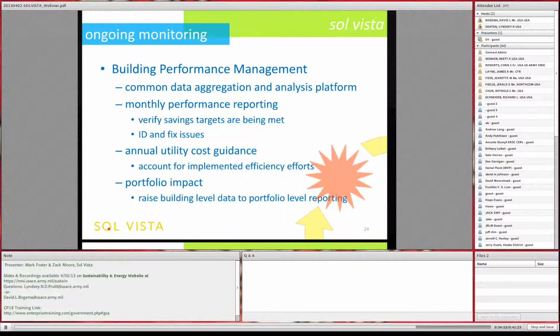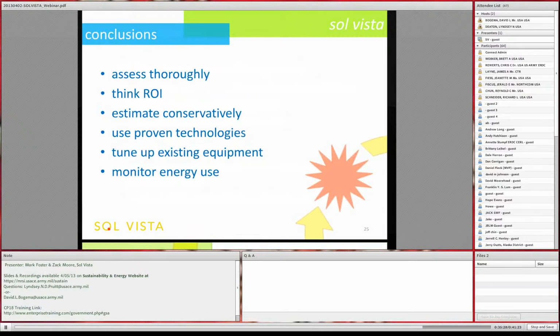From there, you should be able to project annual utility cost guidance. So if we implement certain measures this year, what do we expect to spend on energy next year? And then you have to be able to raise this back up to the portfolio level. So we started talking about portfolio triage and identifying the hotspots across the portfolio and having a targeted approach to on-site assessments and implementation. Once you've had that and you step through site-specific measurement and verification of that implementation, how do you raise that information back out to the portfolio level to show real impact?